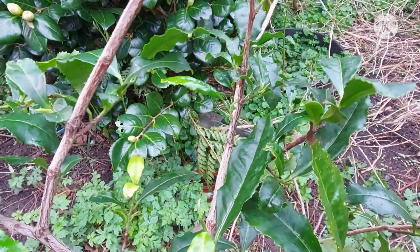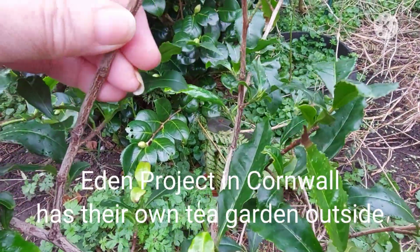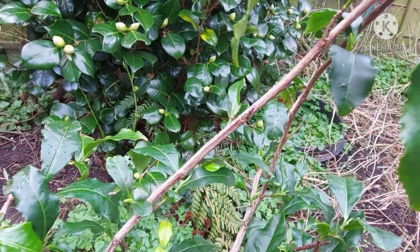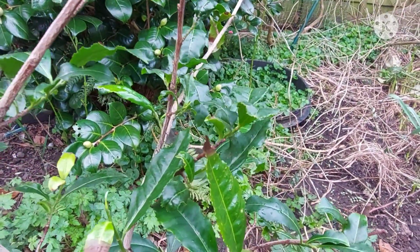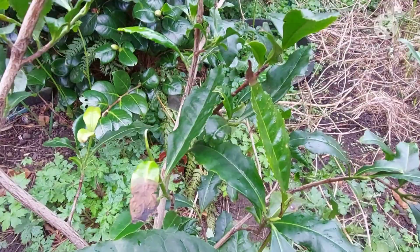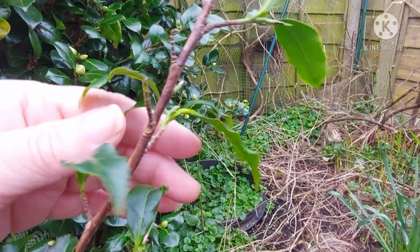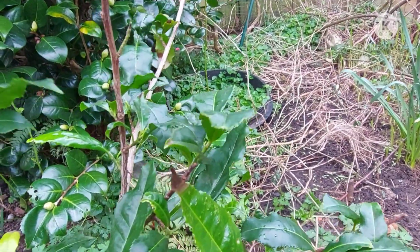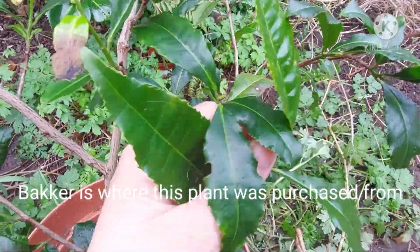There is a tea plantation, I think a couple, in Cornwall. One you can see at the Eden Project, which I did get to go and see a few years ago. I think that was in 2014. Went to the Eden Project with my family and saw the tea gardens there, and that's when I thought I'd like to have one myself. And funnily enough, they weren't selling any at the Eden Project at that time. Anyway, I've got this, I think, from Thompson & Morgan. I've had quite a few plants from there, and my kids bought it for me.